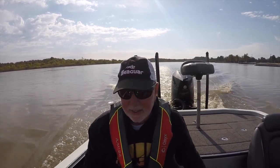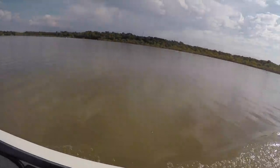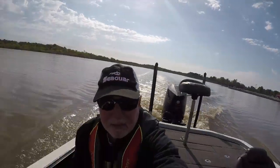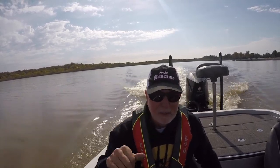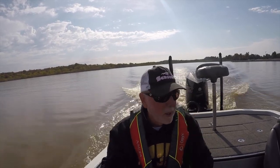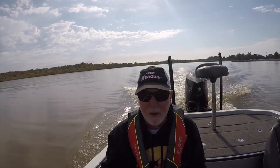So the lake is 62 degrees. It's very, very cold. More so than I've seen it in a while. I've been up here several times. The water has been up and down and up and down. These fish love to be shallow when they can, but looking at the forecast, I think we're going to have bluebird most of the week and falling water.